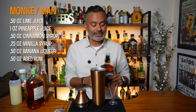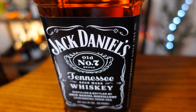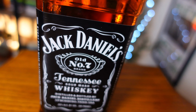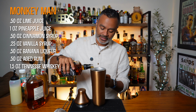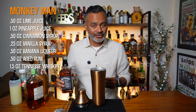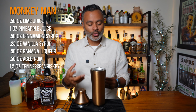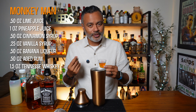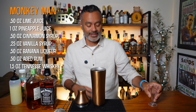And then here it is, folks. Here is our Tennessee whiskey. I'm gonna be using old reliable Jack Daniels, and we're gonna do 1.5 ounces of Tennessee whiskey, all right, folks? Now, the thing about Tennessee whiskey, I mean, I'm actually picking that up on the nose. I haven't had Jack in a really long time. You actually do get a little bit of those banana notes on the nose, kind of like a little bit of banana peel. So, you know, this makes a lot of sense, all right?